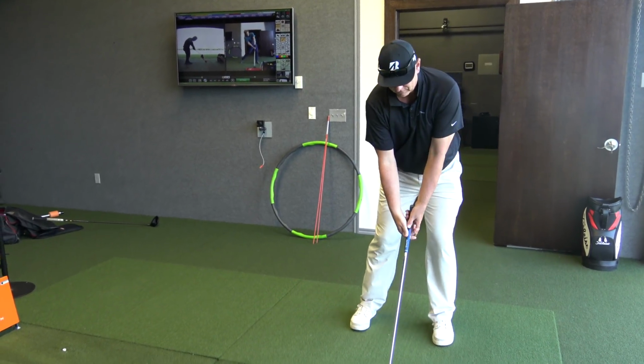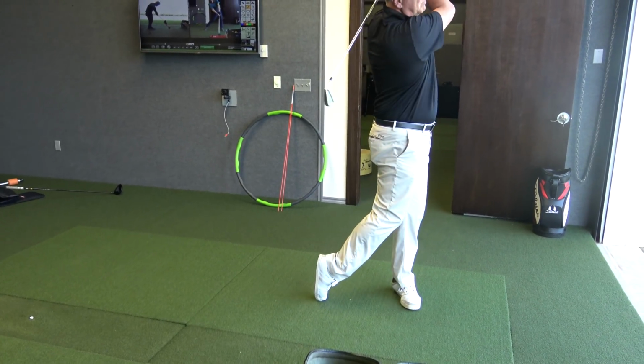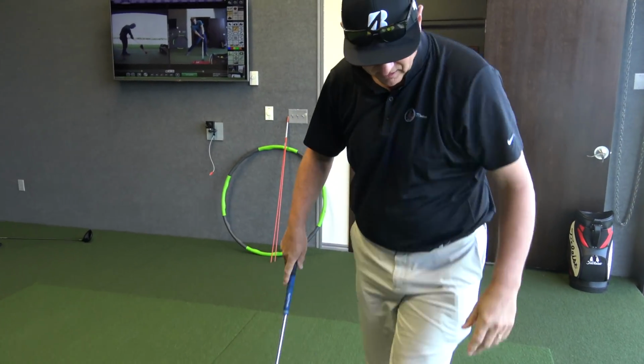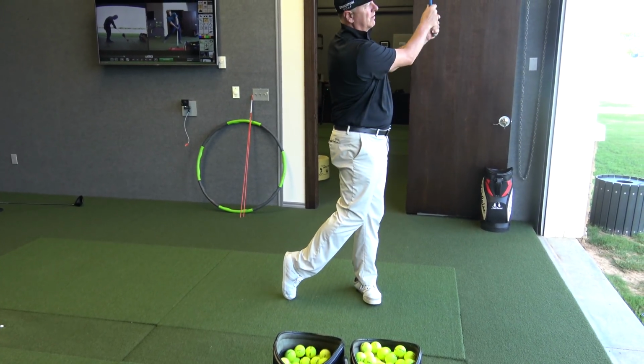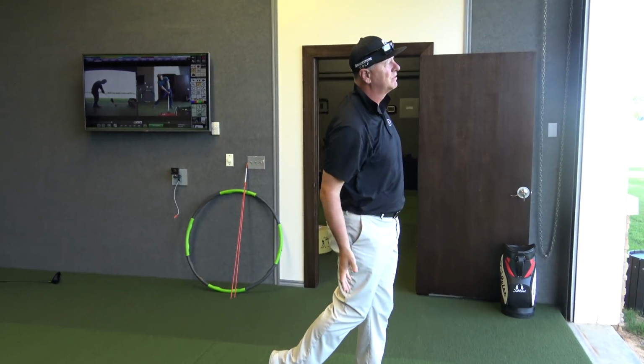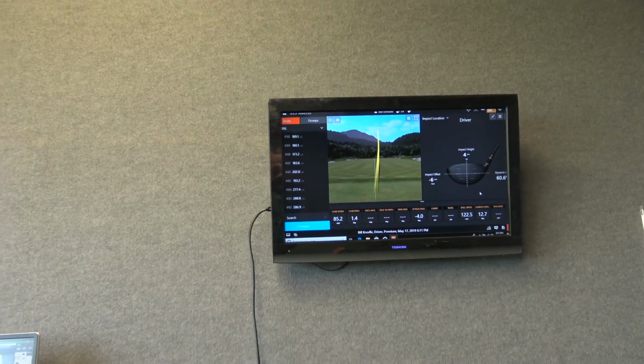All right, let's see a good one. That looked better. Well, you're getting there. There you go. Good ball. That was really the first time I felt like my whole right side got through the shot. Almost like you had to take a step afterward, right? Yeah.